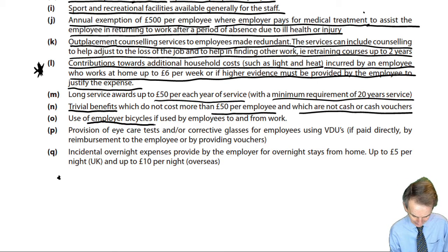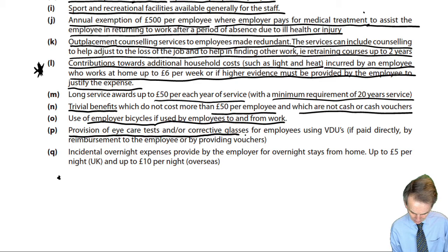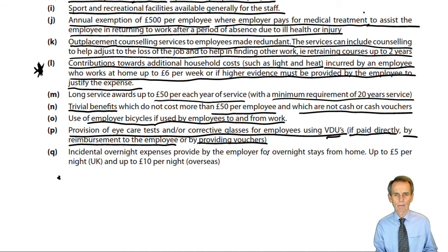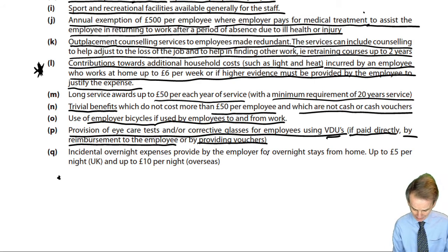The use of employer bicycles, very keen on cycling as you've seen here, if used by employees to and from work. If they provide you with your cycle, then you'll get that as an exempt benefit. Again, all very good news for the planet and for your health, unless you get knocked off your bike, of course, by a car. Provision of eye care tests and or corrective glasses for employees using VDUs. And that is either if it's paid directly, whether it's paid by reimbursement to the employee or by providing vouchers. Yes, so many of us these days, not so much me, spend time at a computer screen, and that has a deteriorating effect upon our eyesight, does it not? Well, again, provision of eye care tests, etc., that's something to be encouraged for the welfare of employees and is an exempt benefit.